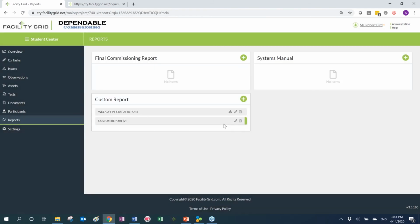Now, in addition to the custom reports, obviously you can develop the final commission report, which is based on whatever the scope of work on a particular project requires as a final deliverable. Okay.